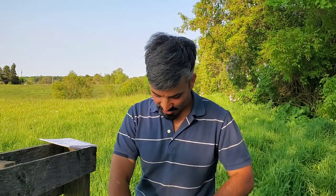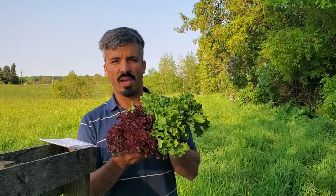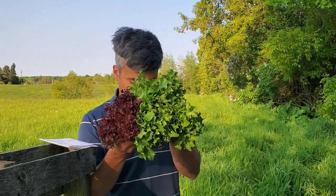And then the final thing is everybody's going to be taking home this lovely pair of red and green lettuce just to start off the season.